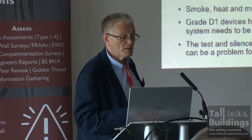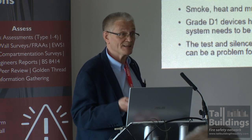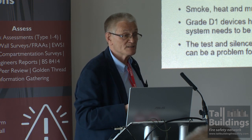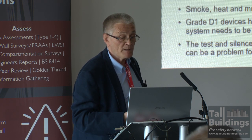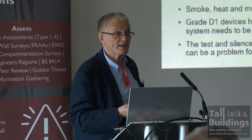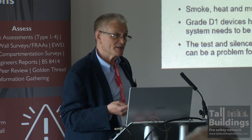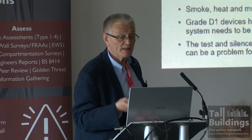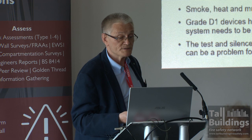So there's a considerable cost and upheaval every 10 years with those. Also, the test and silence control is on the ceiling, on the detector itself, so you've got to be able to reach it. Although some companies do offer wall-mounted controls, they're not required. Another issue is that their sounder frequencies are greater than 2 kilohertz, and anybody who's getting on a bit like I am will know that I can't hear very well above 2 kilohertz. So that can be a problem for older people particularly. And those higher frequencies don't go as well through doors and walls as lower frequencies.